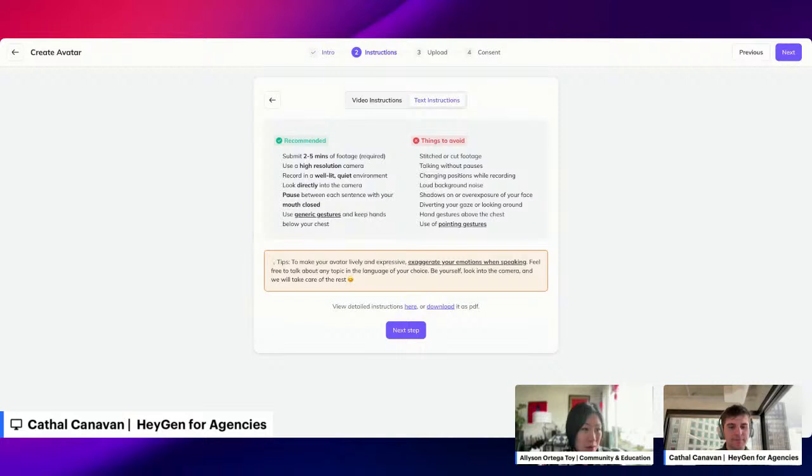Would that be because of the length or quality of the footage? Yeah, often we tell people it's quality in, quality out in terms of the footage. So if you feel like the mouth movements aren't working exactly how you would like, I'd recommend re-recording the footage, making sure you can see the mouth at all times and it's at a good angle.